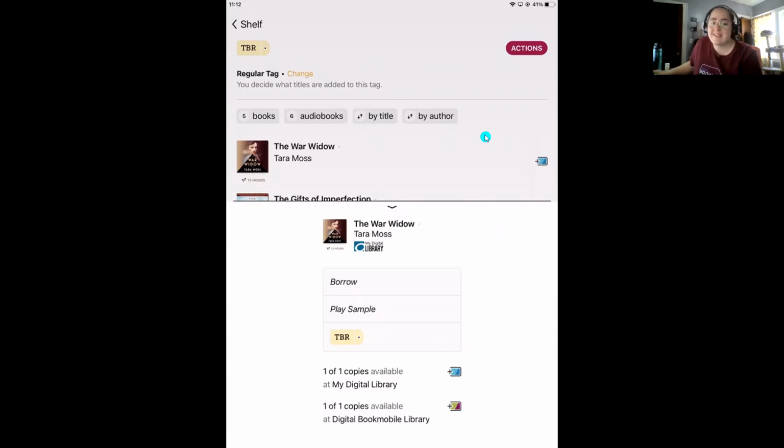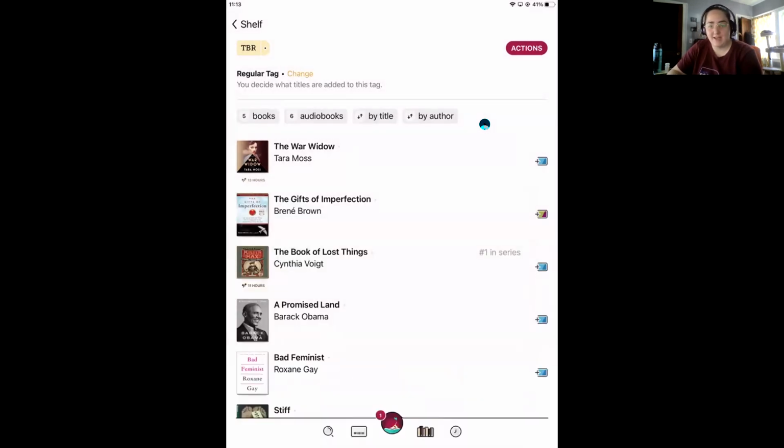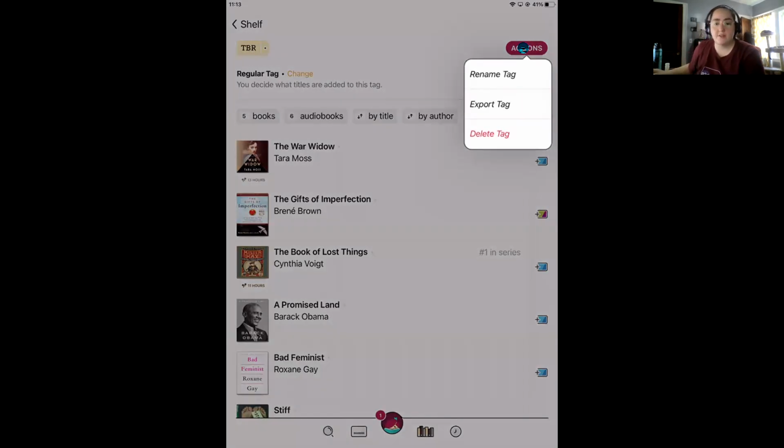So I always like to sneak that in. I know it's technically a fifth tip, but I'm going to tap right above the menu there to drop it out of the way. And what I really came here to show you is this actions button. If you tap on actions up in this corner, this is going to allow you to rename the tag or delete it or export it.